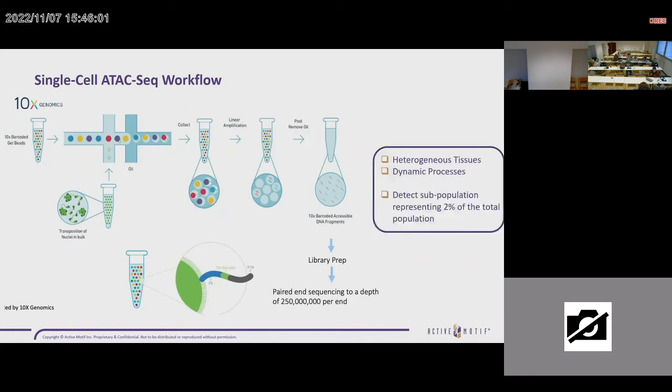When you have heterogeneous tissue, for example, typically the liver contains a lot of different cells, it can be interesting to perform this kind of analysis. It also avoids any cell sorting, which is long, fastidious, and also induces cell death. It can also be interesting in dynamic processes, for example, wound healing, development, because in one organ, when you have cells at different states, you can identify them. And it's really powerful because it can detect a subpopulation representing only 2% of the total population.